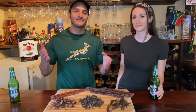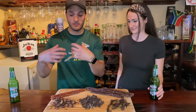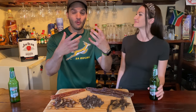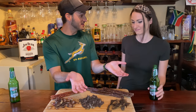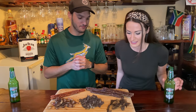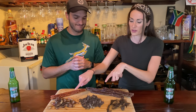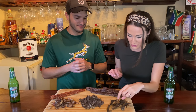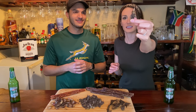So what do we actually have in front of us? As I said earlier, this is the more wet, more rare traditional biltong, and this is the more dry, more well done biltong. On the left we have, how would you explain it? Well, it's like biltong dusted in chili. I actually haven't tried this one yet. I usually only have one of these two. So I was really excited when she had this because I want to give it a try. Call them chili chips. So it's a drier piece.